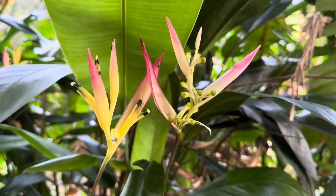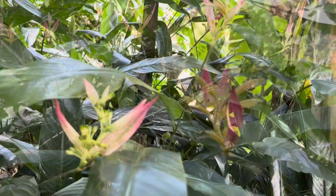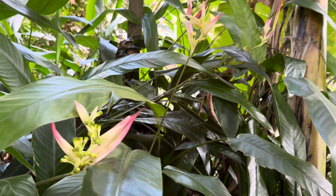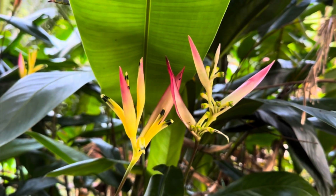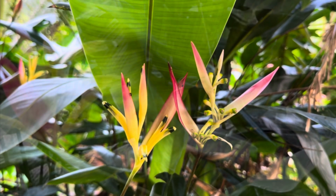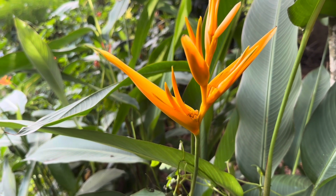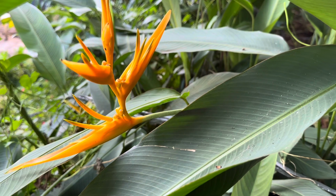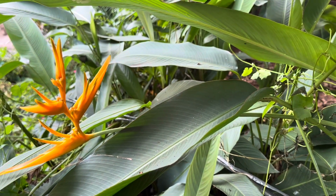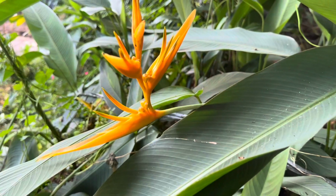This is the psittacorum fuchsia variety. It has creamy yellow flowers and pink bracts. Psittacorum golden torch variety. The golden colored bracts and wide leaves make this one a great filler and a splash of color.